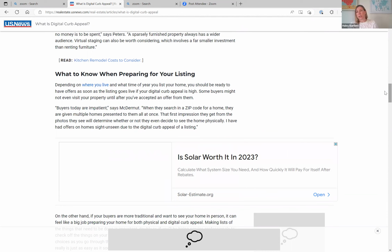That sounds like 2021's market and the beginning of 2022. It does not sound like the market right now. Homes are sitting longer, even homes that are nicely decorated. And I am not seeing people offer without looking at the house right now because they have time to go look at it. So that, I don't know, that seems very 2021, early 2022.